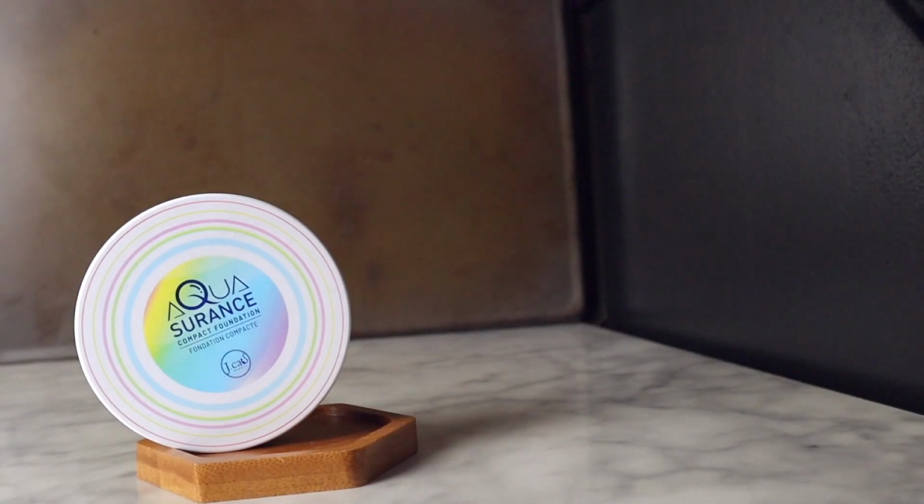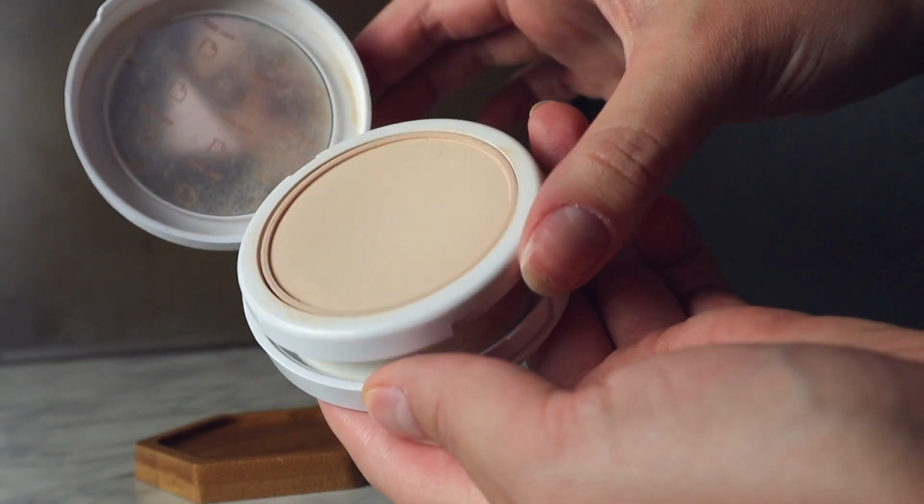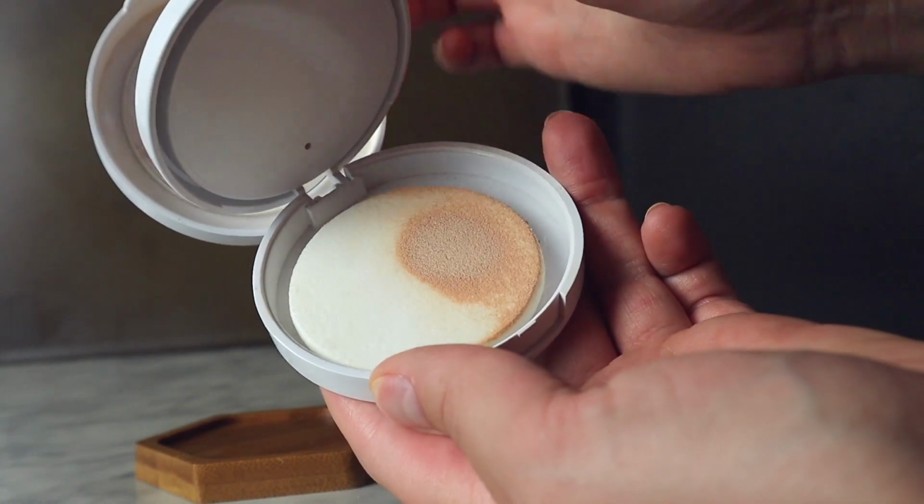Next, actually lastly, is the Aqua Surance Compact Foundation. I guess it's by J.Cat. I really messed that up, okay. The finish of this is matte. The coverage is full, but I don't really know. I liked that this is convenient in theory, that it's a compact and it comes with a sponge and whatever, but dislikes, how much time do you have?